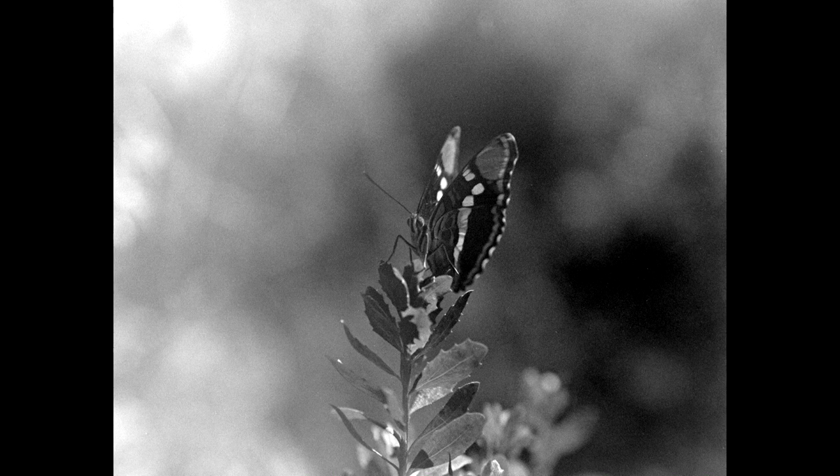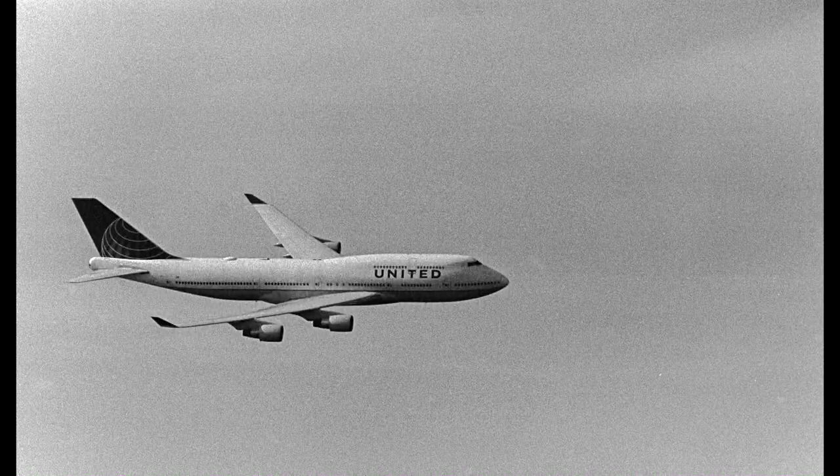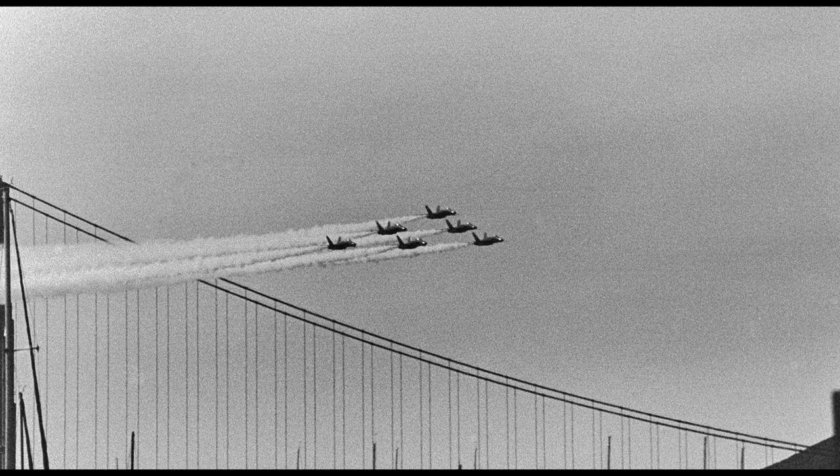Tri-X converts well to a digital medium. The sharpness, tonality, and detail are well within the ability of digital transfer technologies. I've had Tri-X scanned, and it does pretty well. It's a little bit higher contrast when it's scanned compared to when I use my digitization with a DSLR.